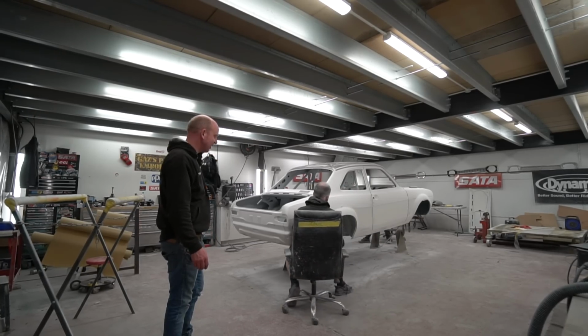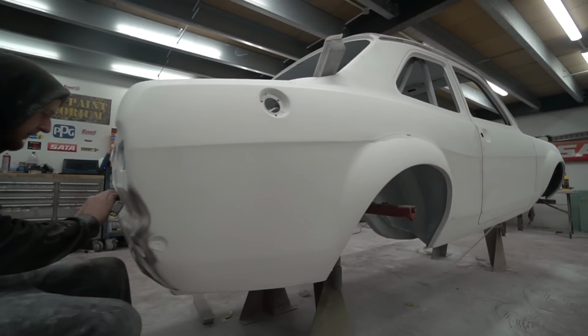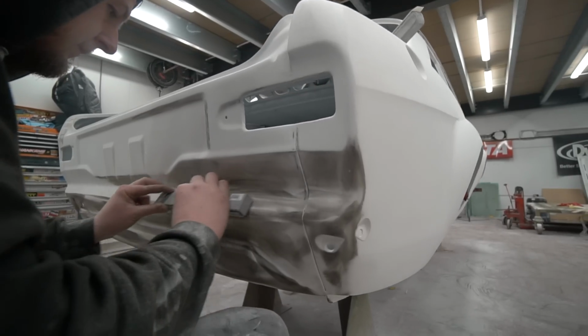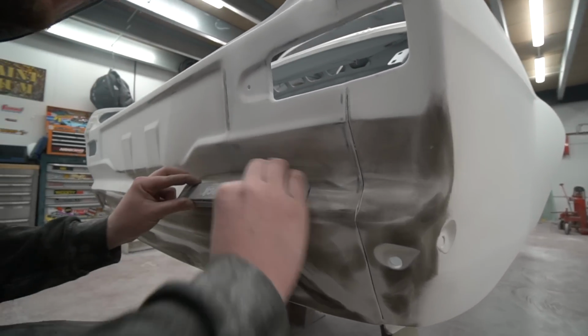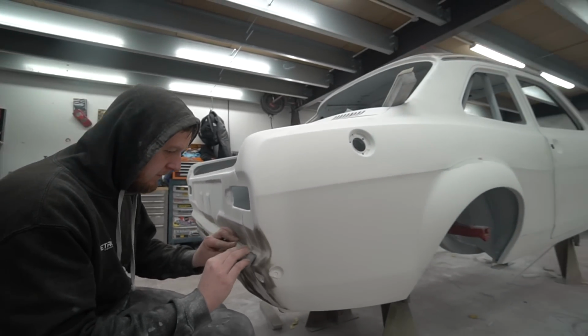Steve's been working on the other side, got that really good. Mark's pretty much there with this side. I heard epoxy primer mentioned, so I'm not going to get carried away and say watch this space for next week, because something will come and kick me if I say that, but I've heard mention of primer. We'll see where we're at next week.